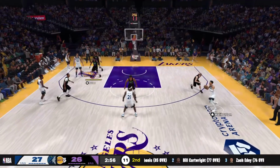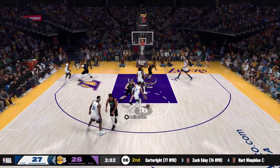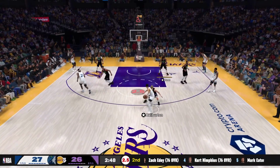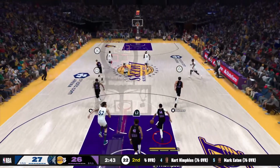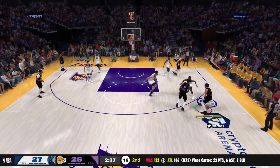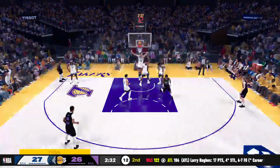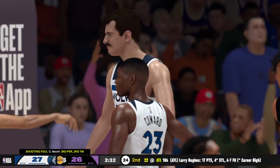Pass to Weber. Now, here is Halliburton. Shot clock at 6. Here's the 3. Another miss by Minnesota. And the well is running dry for him right now. Nothing falling. And this is where you hope that he can find something easy so he can see the ball go through the net. And the call on the shot that sends him to the line.